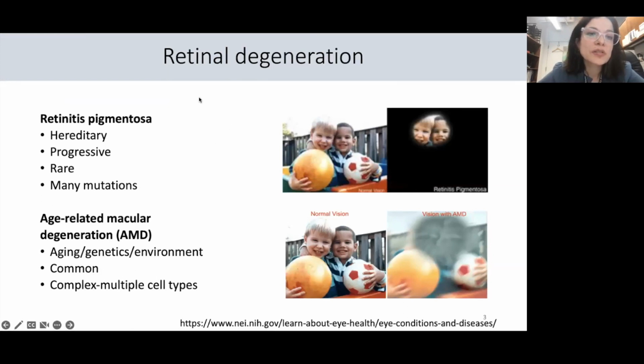So here I just want to give you an example of two diseases where retinal cells degenerate. One is retinitis pigmentosa, which is the most common inherited retinal disease, and is progressive and affects approximately 1.5 million people worldwide. At least 80 genes have been found to be mutated in this disease. And it affects primarily rod photoreceptors. So people that have this disease first experience poor vision during the night, and then also loss of peripheral vision.